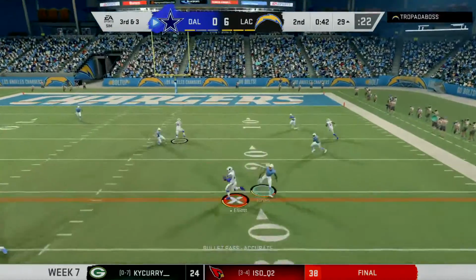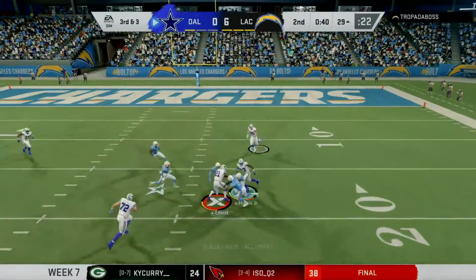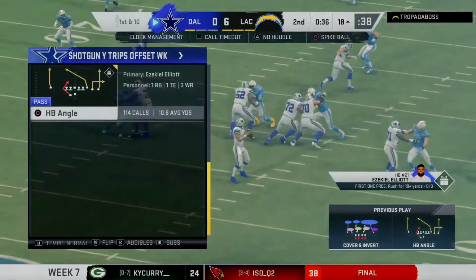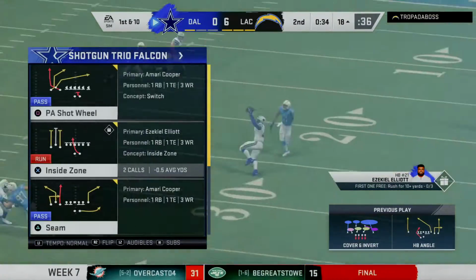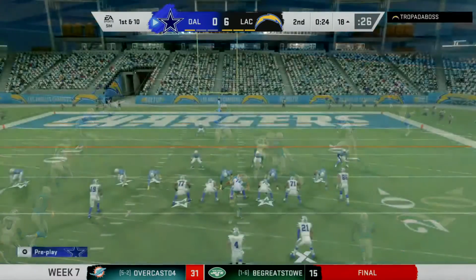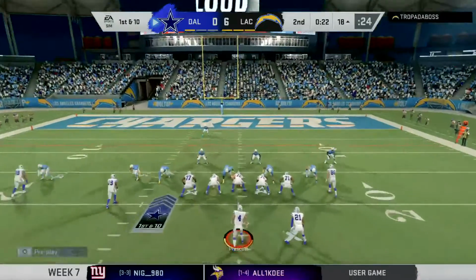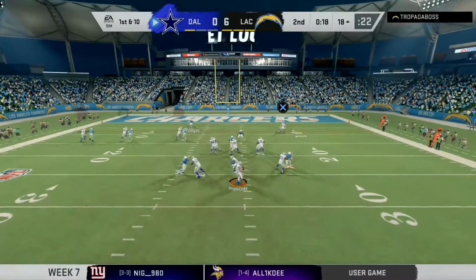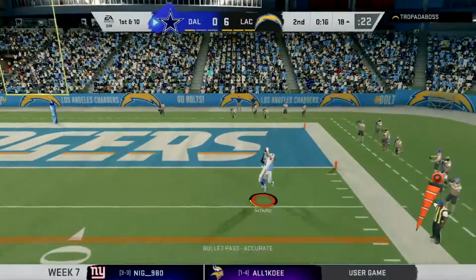Here's Prescott. That one complete to Elliott. And inside the 20 before he's brought down. 11 yards and a Cowboy 1st down. It's a nice job hitting him on the angle route there, coming out of the backfield, cutting sharply across the middle. And that's good timing between the quarterback and his receiver. Effective 3rd down play to move the chains.